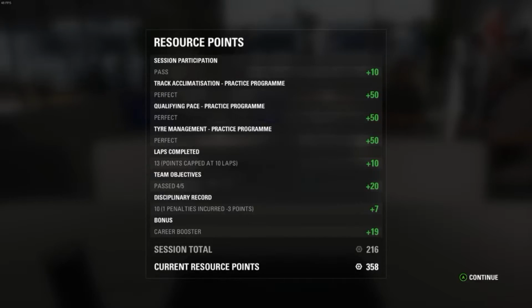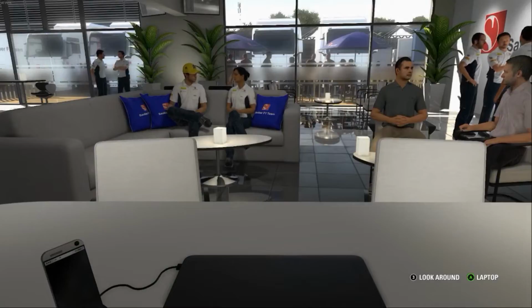Right, so that's maximum resource points from that session then. 216 brings us up to 358. As always, we shall probably wait till after qualifying to see what we can upgrade, if anything. Overall, car's feeling good. Hoping we can just about break into that top 10 in qualifying again. But let's get straight into it and see if that is the case.